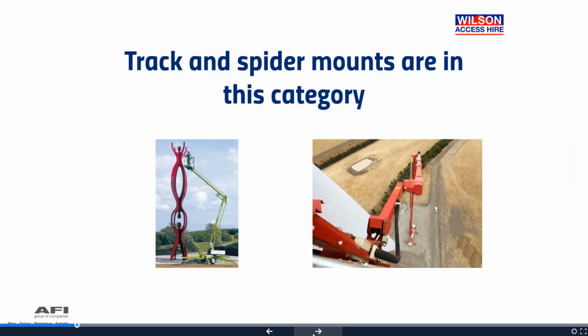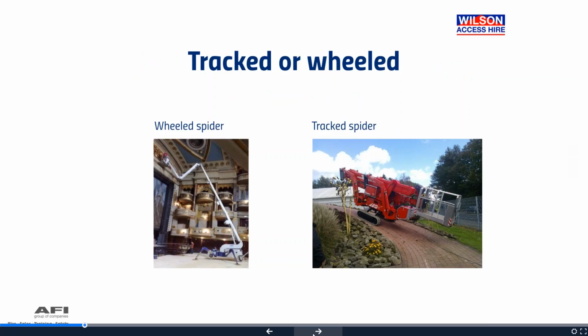So when we look at tracked or wheeled machines, you've got to be mindful that this route planning also needs to consider wheeled units. On the right hand side we've got the tracked unit, on the left hand side the Falcon Volk-Schmidt, we've got a wheeled version. So you might specify a tracked or a spider type MEWP, and the emphasis there is you can get both types. If you can see on the picture on the left there, it's got a similar sort of push bar that you would get on a pedestrian fork truck, where you have the little bumper bar and you move it forward and backwards.